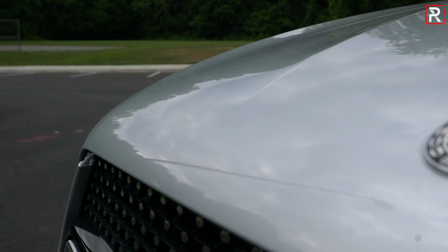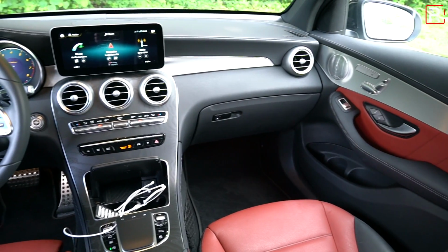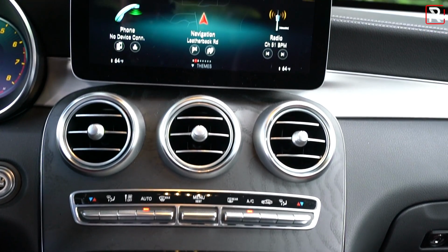It's a good $10,000 more expensive than something like an Acura RDX or a Lexus NX, but some of you would probably argue that the Mercedes badge definitely means something. It has an interior that's still incredibly luxurious and full of the latest tech, especially this year when they added MBUX and that 10.25-inch display.